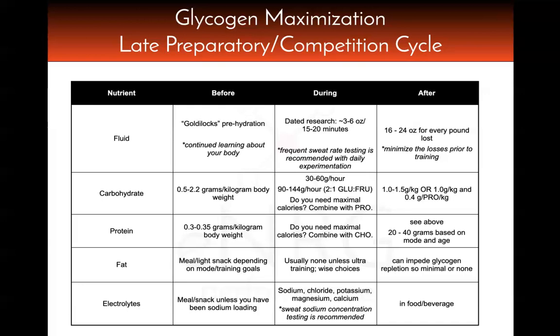So we know after training, every pound that you lose, again, I said that bottle, that's just an easy reference, but technically it's 16 to 24 ounces of fluid that you need to replenish for every pound of body weight that you've lost, right? So again, the goal is, you don't want to drink 3 or 4 bottles afterwards. So the goal is to pre-hydrate and hydrate during a little bit better. From a carbohydrate standpoint, you just need to do a little bit of math.